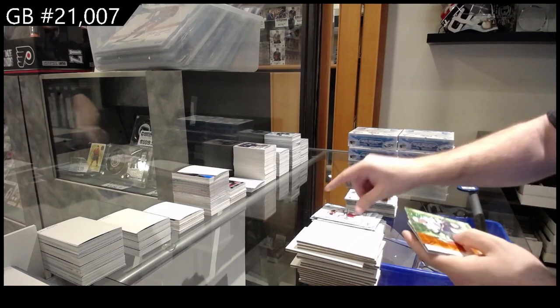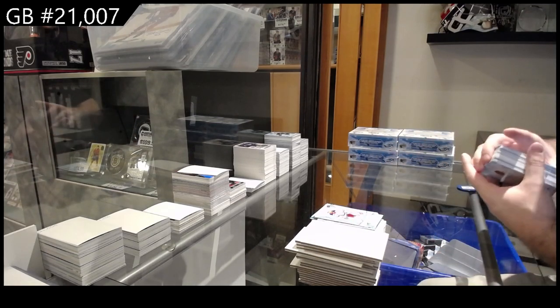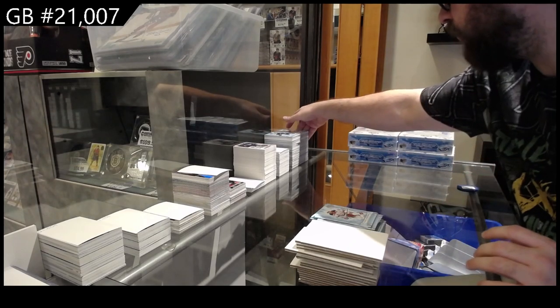We've got a green of Kopke for Tampa, orange of Terry for the Ducks, and a Gouli for Montreal rookie.